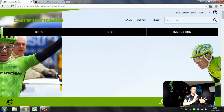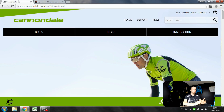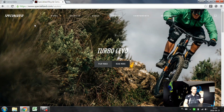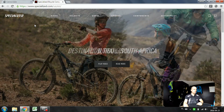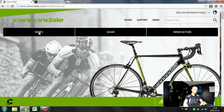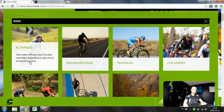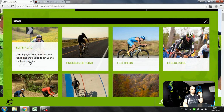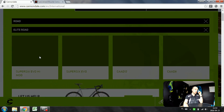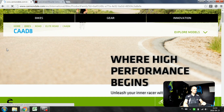Cannondale CAAD8 and Specialized Allez, we have aluminum bikes with some cool features, but with the Specialized range it will be much more difficult than with the Cannondale CAAD8. So let's just get to business. We're choosing on Cannondale website bikes, road, and CAAD8, it's the entry level of Elite Road, not the Endurance Road. We have Synapse here, but Elite Road, so here it is, Cannondale CAAD8.